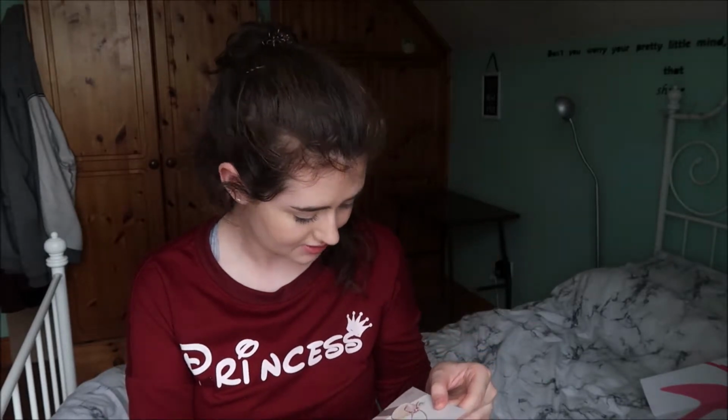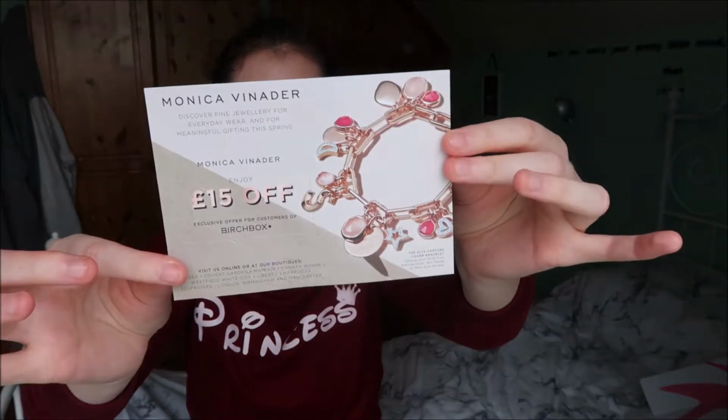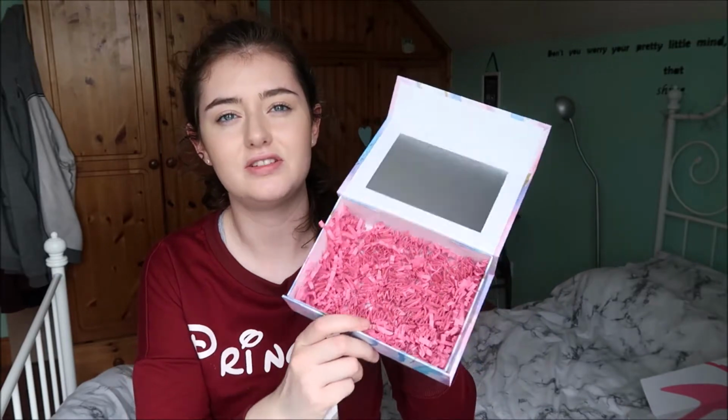And then the next thing I see is a coupon code for jewellery. So I probably won't use this, but the jewellery kind of looks cute. This is it here if you've ever heard of it. I haven't. And then you just have the stuffing of the box.